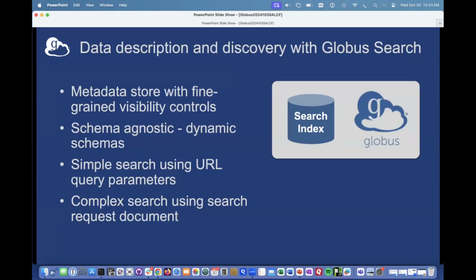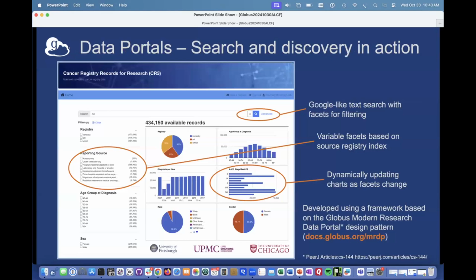Okay, the last service I'm going to mention quickly is data description and discovery with Globus Search. So we operate our own search index as well. It allows a metadata store with very fine-grained visibility controls. Schema agnostic, you can configure it for any type of data schema, and then it gives you very simple and complex ways to query that. And so, where does this go? This allows you to build these data portals for search and discovery.